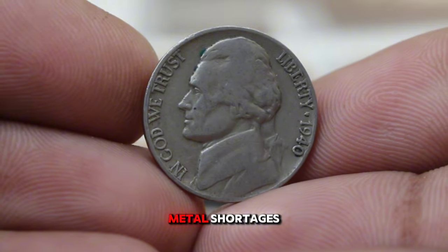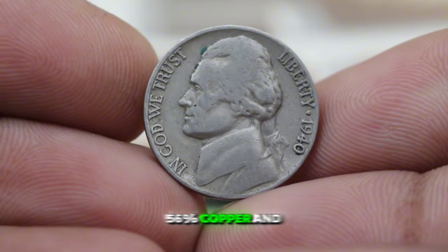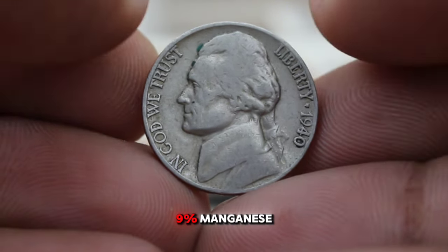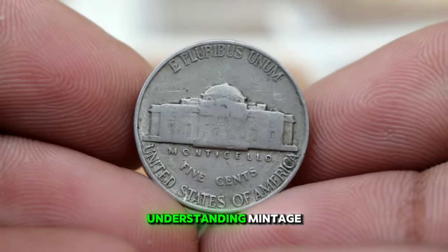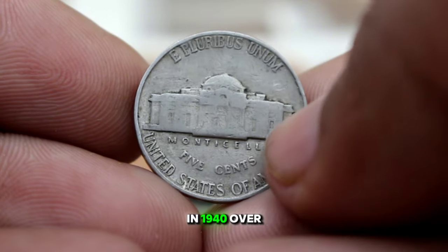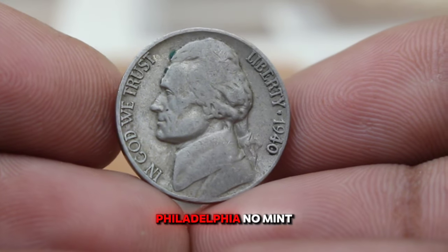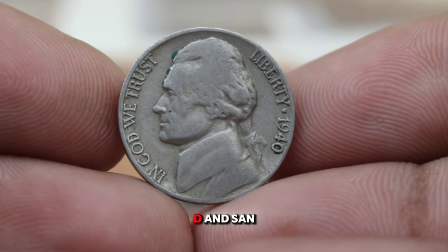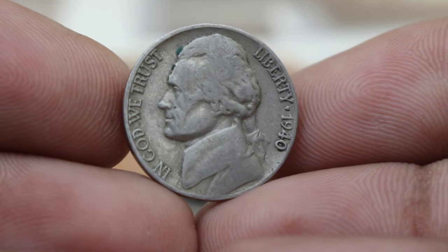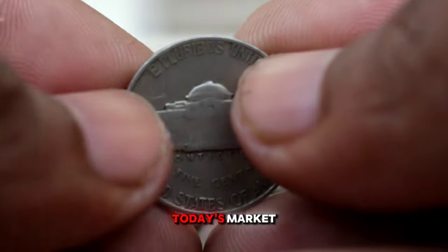to wartime metal shortages. These nickels were struck with a composition of 35% silver, 56% copper, and 9% manganese, differing from their predecessors. Understanding mintage numbers and varieties is crucial for collectors. In 1940, over 176 million Jefferson Nickels were minted across 3 locations: Philadelphia No Mint Mark, Denver Mint Mark D, and San Francisco Mint Mark S. The mint mark can significantly affect its rarity and value in today's market.